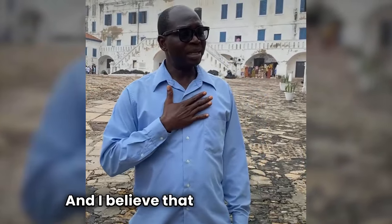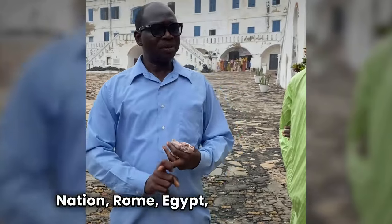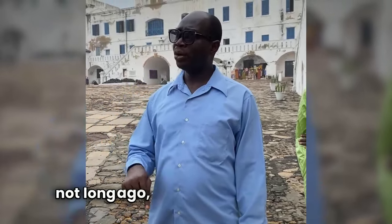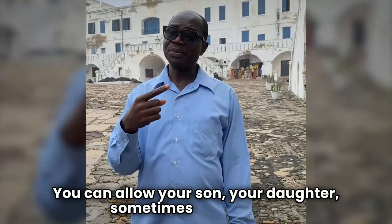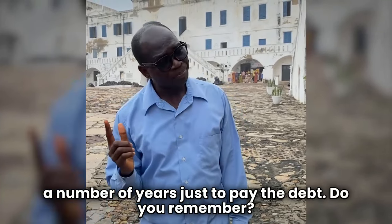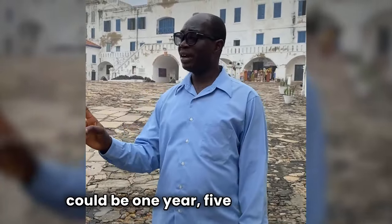And I believe that system of slavery has been with humans from time immemorial. Nations, Rome, Egypt, even in the Bible. Let me give an example. In Ghana, I can tell you on authority that not long ago, if you owe somebody and you haven't got that amount of money to pay, you can allow your son, your daughter, sometimes your wife, to go and serve or work for the one you owe for a number of years just to pay the debt. Do you remember? Yes. Thank you. So the period you work, they will call you a slave. It could be 1 year, 5 or 10 years.